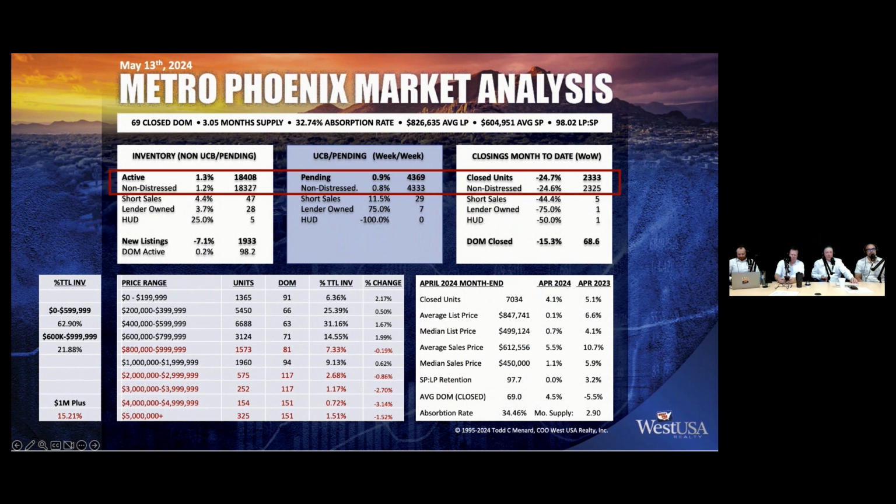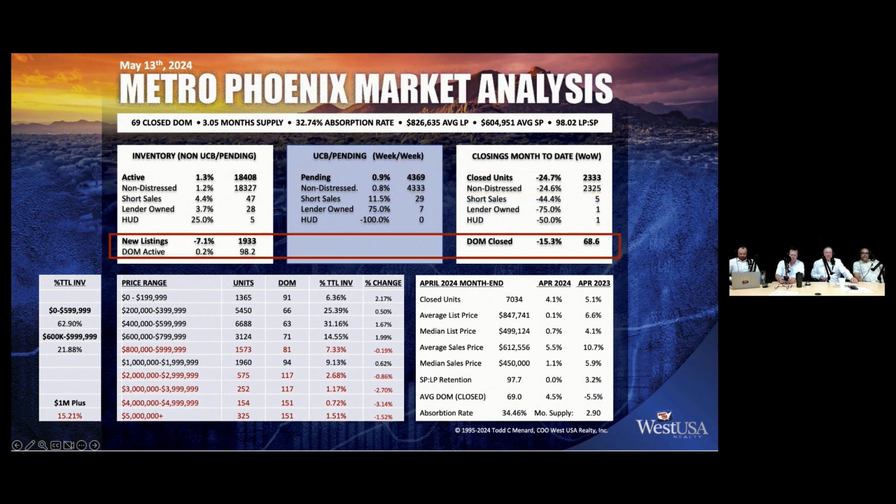Active inventory fared well, up quite a bit, 1.3. 18,404 is the available active non-distressed single-family property out there. Pending is at 4,369, and closed units for the month at 2,333. New listings this past week, we took 1,933 new listings. Days on market for active was at 98.2, and for closed at 68.6.